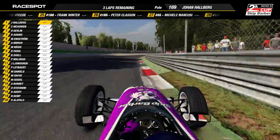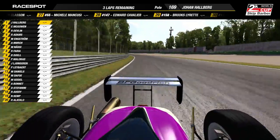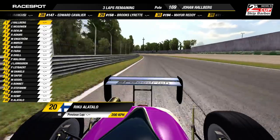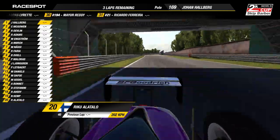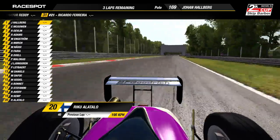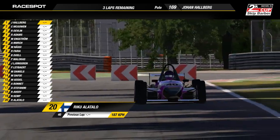Well, let's have a look on board with Riku Alatalo. We'll turn that car around and we'll show you pretty much exactly what we mean. We've got that speed chart up for you as well. 200 kilometers an hour down into that second chicane. Just listen to the engine note here. A lift, and I mean just a lift of that car into that second chicane.